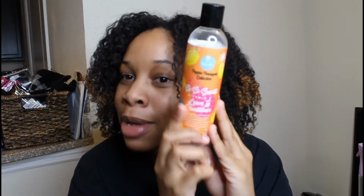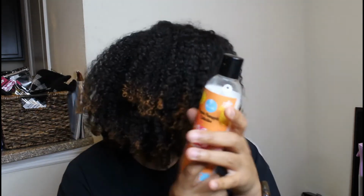Before I forget, I do want to note that I really do like this leave-in. My hair is very soft. It is very moisturized. It is shiny. It was easy to detangle with. It has slip. Like this might be one of my new faves. Hopefully the gel is just as good. But yes, I wanted to make note of that before I forgot.